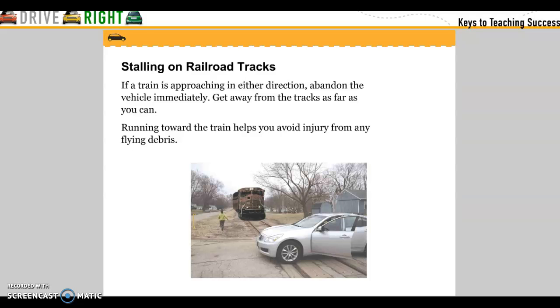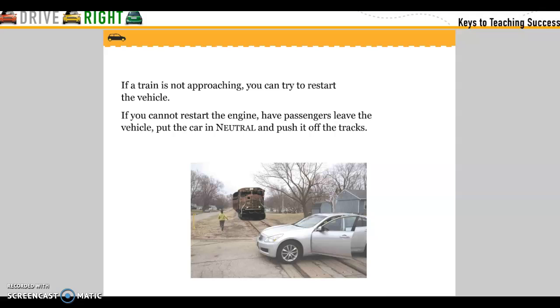Stalling on railroad tracks. If a train is approaching in either direction, abandon the car immediately. Get away from the tracks as far as you can. Run toward the train's direction to avoid injury from flying debris. If a train is not approaching, you can try to restart your vehicle. If you cannot restart the engine, have passengers leave the vehicle, put the car in neutral, and push it off the tracks.